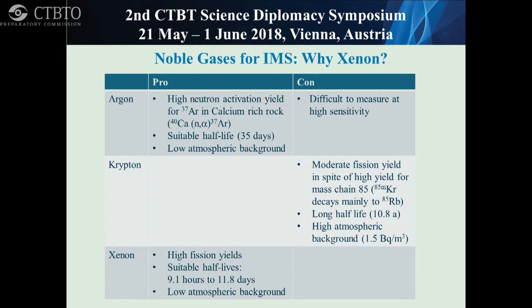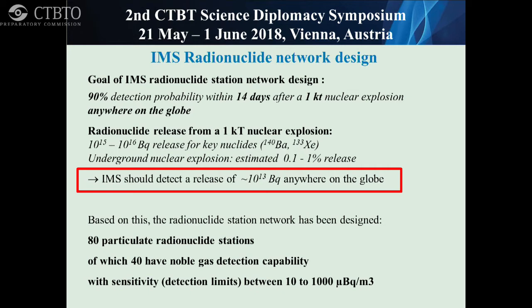So how do we design the network? The treaty goal of the IMS radionuclide stations is a 90% detection probability within 40 days after the blast of a 1 kiloton nuclear explosion anywhere in the globe.